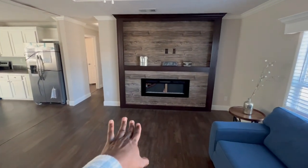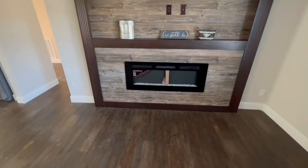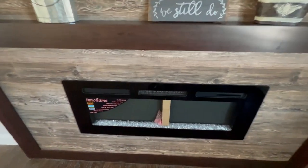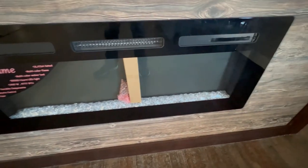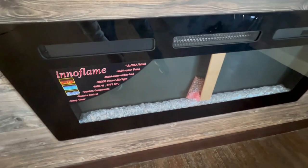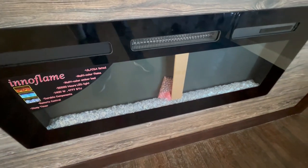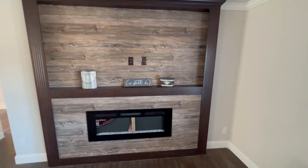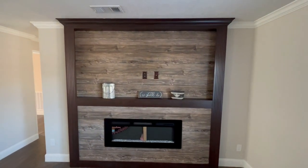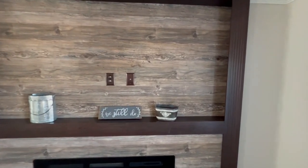Of course, you have your electric fireplace right here. From my understanding, it actually changes colors too. It also comes with a remote control, which is right there. So very nice, very astonishing. I love the dark trim over the fireplace area as well.